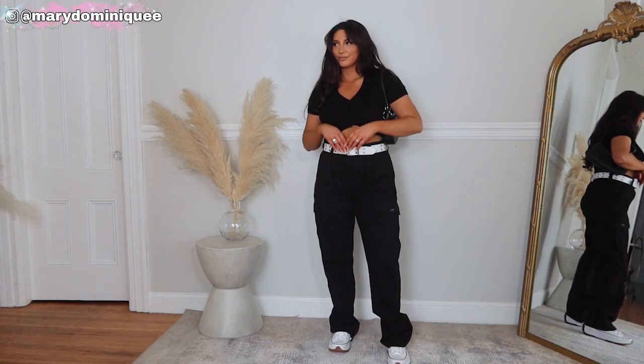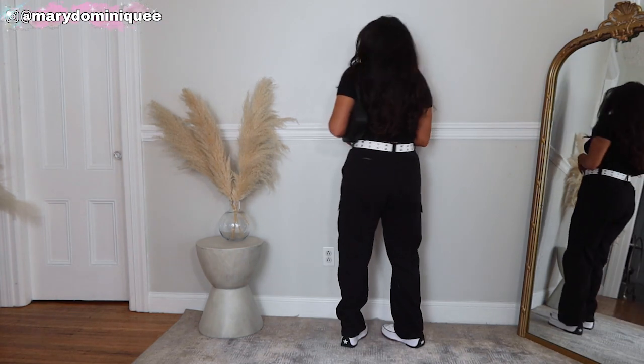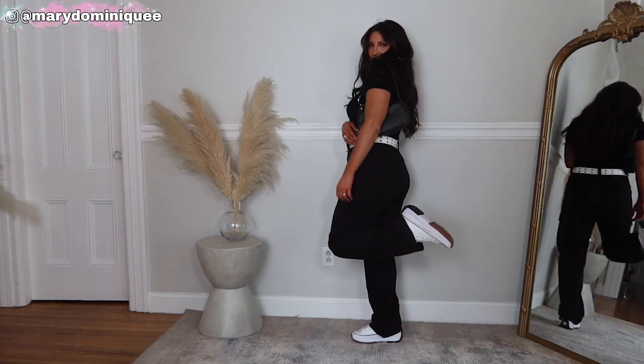I loved how it fit here, so I just went with the inverted, the white side of the belt, the cargos, and some Converse. I could see myself wearing this to like a festival, maybe even like a local event that's going around downtown, brewery, something like that.